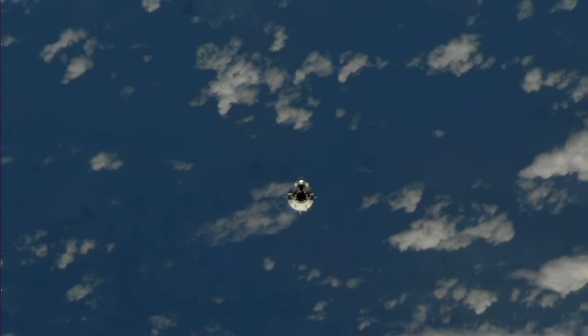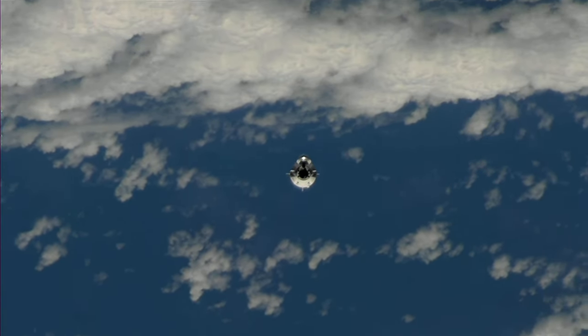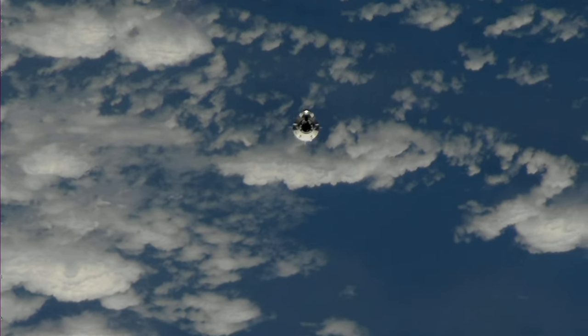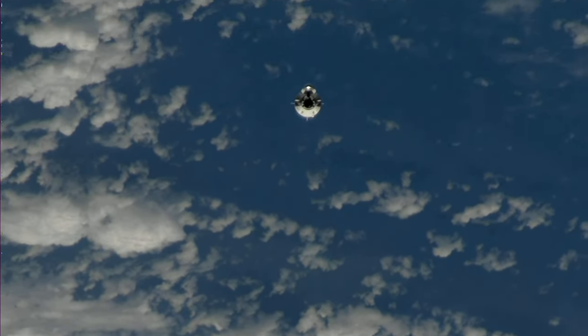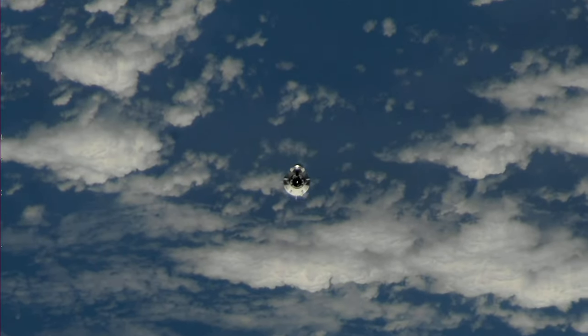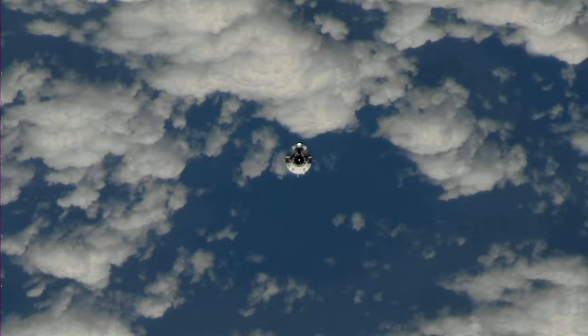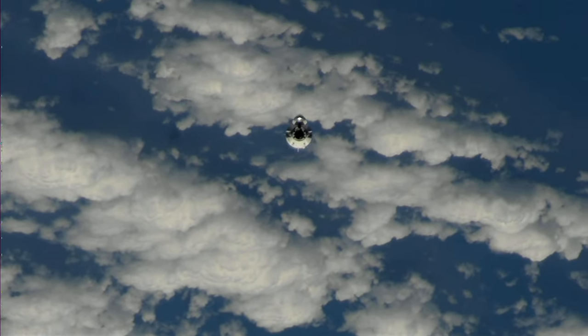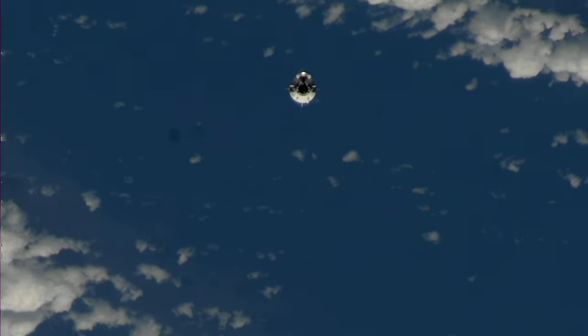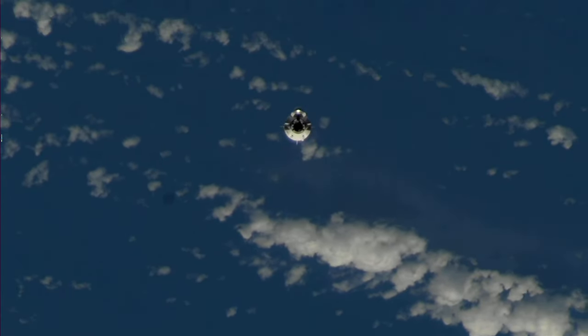That's a live view of the Dragon Freedom capsule. It seems like it's moving fast because it is. That tracking camera has to keep playing catch up with the capsule. Of course, in orbit, they're going 17,500 miles per hour in order to meet the space station. So things are moving pretty quickly.